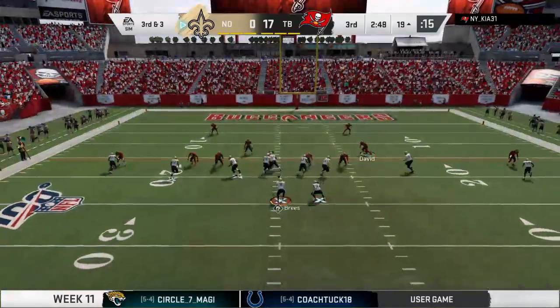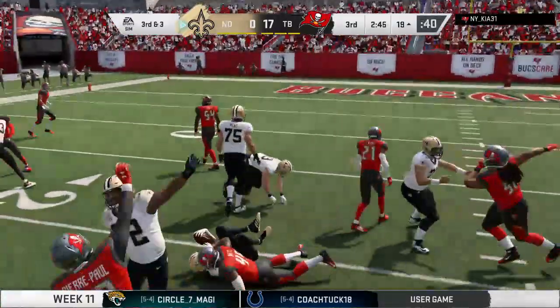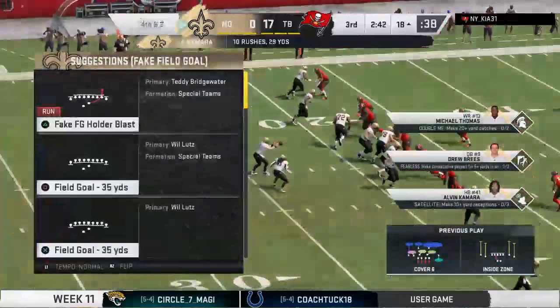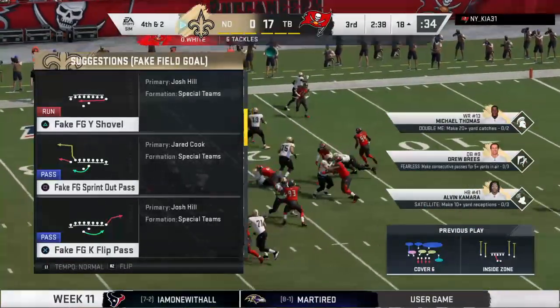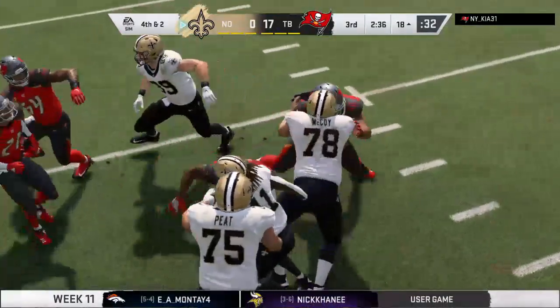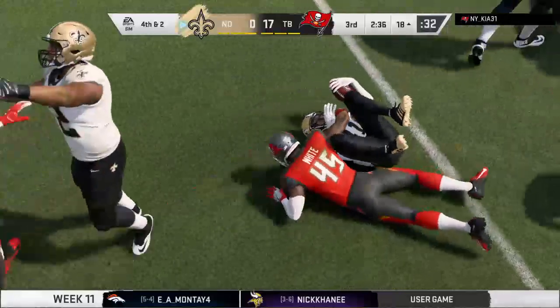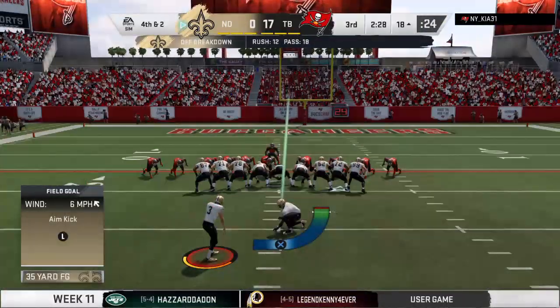A 10th carry for Kamara. And he won't be close to a 1st down as he runs into a wall right around the line of scrimmage. No gain on the play there, and it'll bring up 4th down. So out comes a field goal team now for the 2nd time here today.